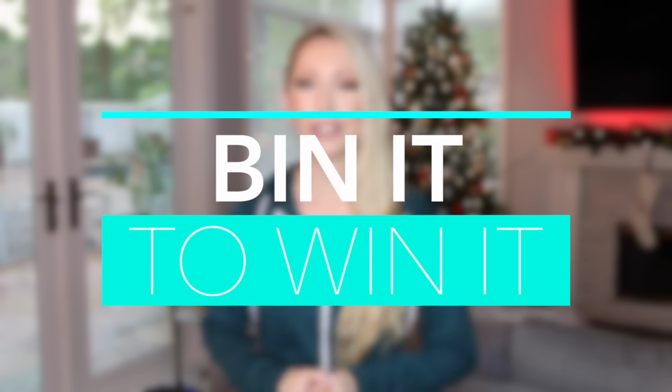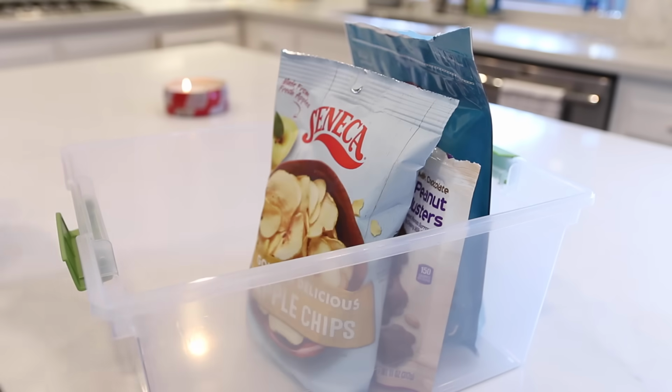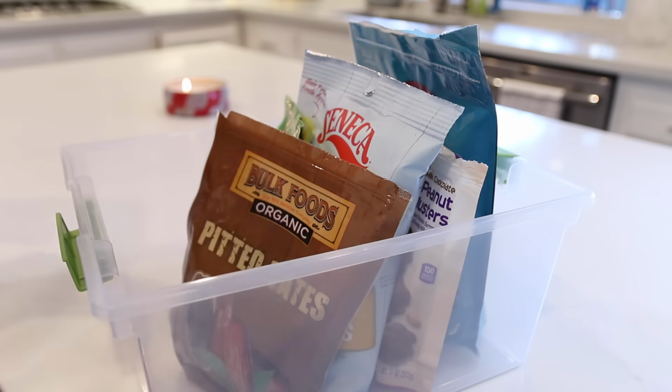Okay, principle number 2 is bin it to win it. So the next step is to contain your newly decluttered items. And what they say here is that visibility is key. The easier it is to see the item, the more likely that you are going to use it.